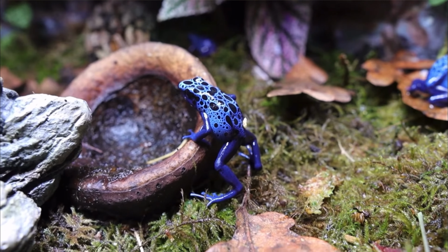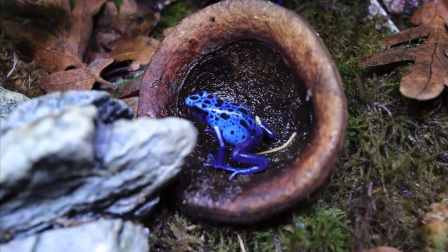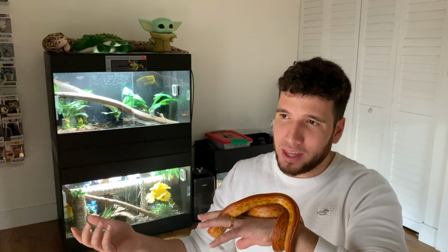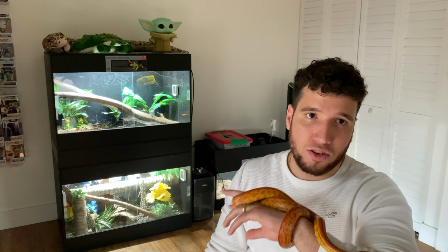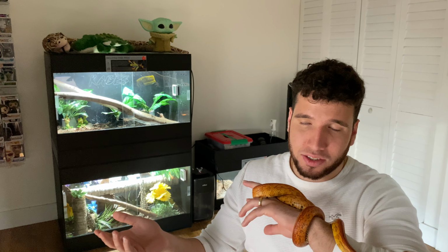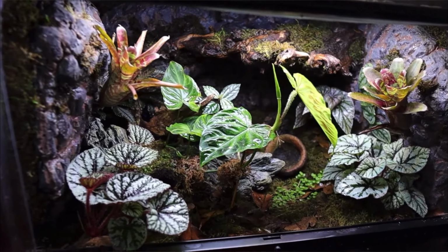As pets, they are pretty easy to keep, which is great because, you know, these guys are freaking cool. But the biggest thing with them is just making sure that you give them enough humidity. They do like it pretty humid, like 80% plus. But other than that, their care is pretty straightforward. They are very active, and they are active during the day, and they do really well in a planted vivarium.